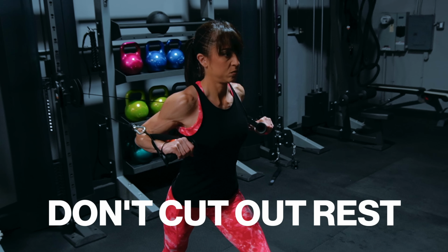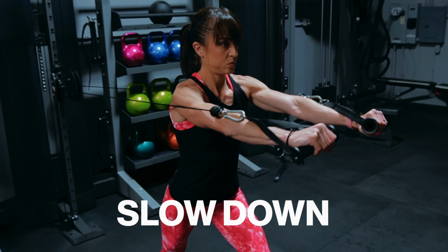And often when we make our workouts more cardio, we deplete our glycogen stores and make ourselves hungrier. This can make it more of a mental battle to keep our nutrition in check. Don't cut out rest, don't just add in more reps. Slow down your movements even.